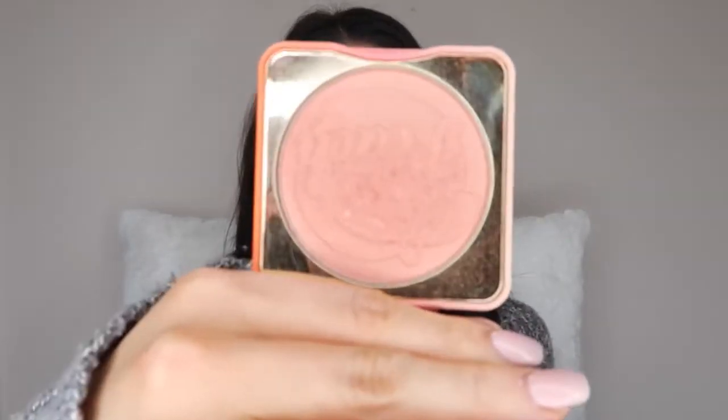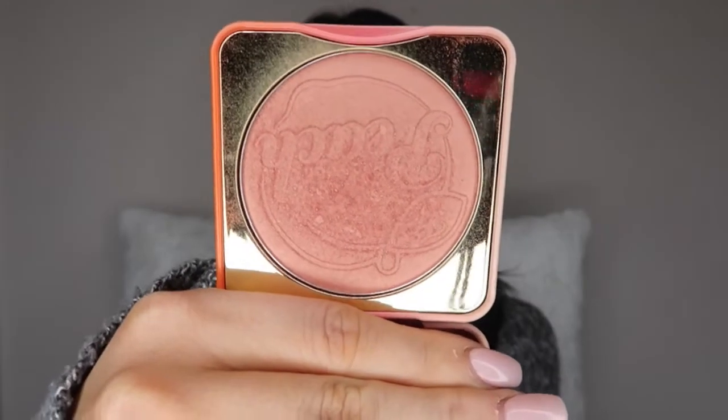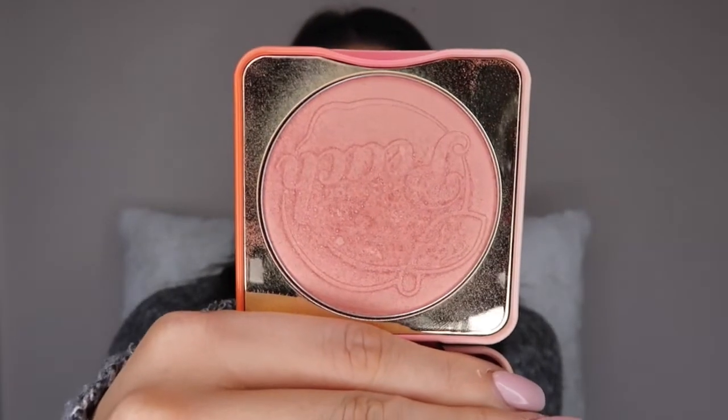The next product is my Too Faced Papa Don't Peach blush. This was fresh when I initially showed this in my first video, and this is what it looks like now. We're starting to get a little bit of movement in terms of that embossment that's on the product itself, but it's still not huge in terms of movement.